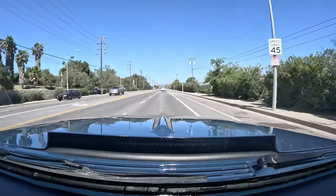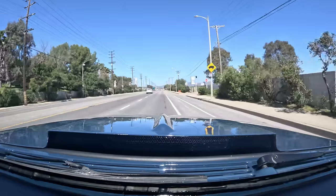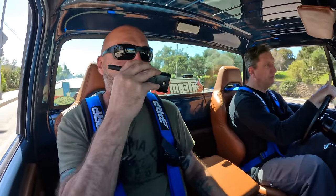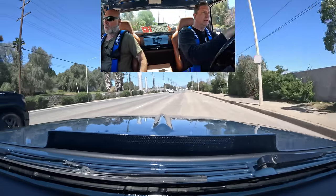Whoa. Dude. Yeah, this is a different truck than it was. Man, I'm gonna get after the brakes real quick. Okay. I think we're good. Okay. Front tail. He was just checking the brakes. We're good. Whoa. Whoa.